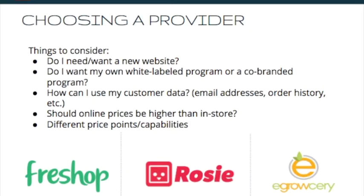Another thing to consider is should online prices be higher than they are in store? Some providers want to cover their costs by raising the product prices as much as 10%. It should be a business decision, but remember that the savvy shopper may take notice. Other shoppers are okay paying a premium for the convenience of shopping online with curbside pickup.